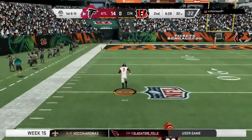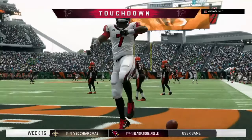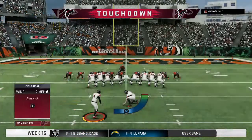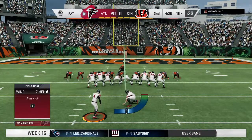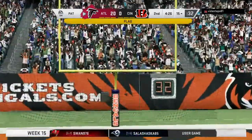He's got a convoy, and he might be gone. Touchdown, Falcons. A big play there. His 10th touchdown of the season, 2nd of the game. And the Falcons push further out in front. He's having a nice little first half here, partner.